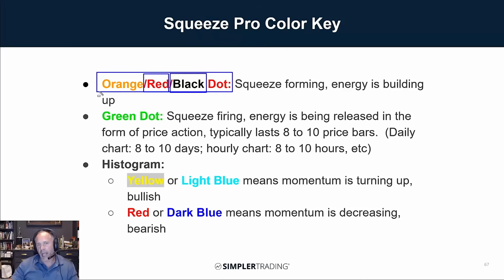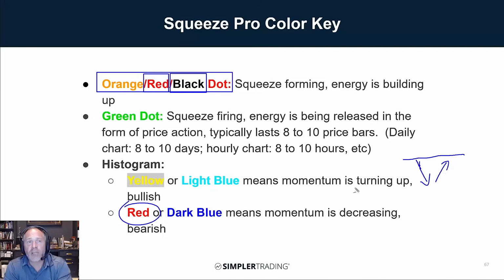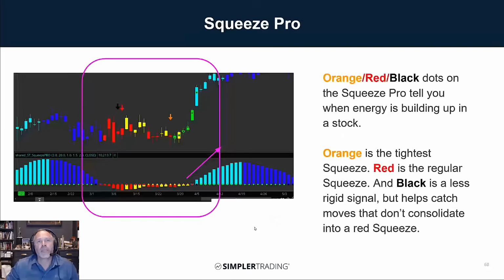And then on the histogram, which we've talked a little bit about, the histogram is either above or below 0. Okay, so here's the 0 line, and if it's below 0 and it's red, it means that momentum is below 0 and falling. If it's yellow, it means that it's below 0 and accelerating up. So believe it or not, that's bullish. If it's above 0 and dark blue, it just means that it's falling, and if it's light blue, it's accelerating. Okay, so again, we'll look at a chart on that.